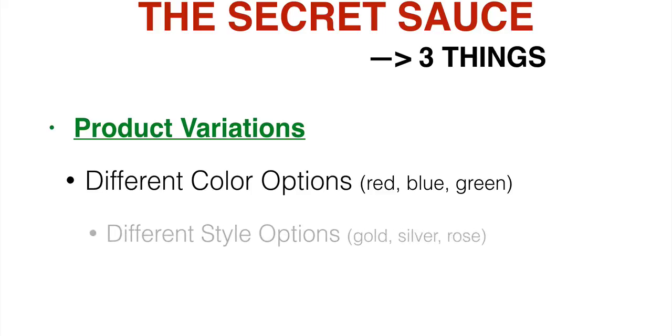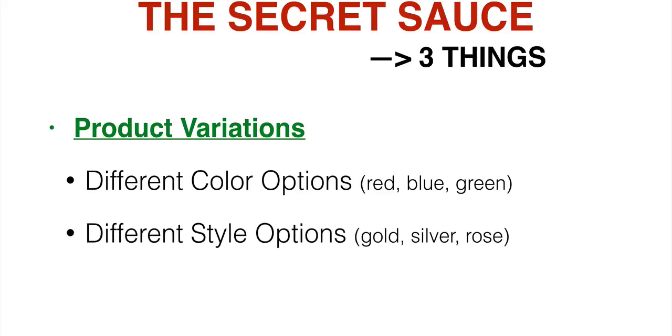Another thing is different style options. On a lot of the jewelry that we sell, we try to always find products that have a gold version, a silver version, and a rose gold version, because people might buy all three. For instance, I really like rose gold jewelry, right? But not all of my watches are rose gold. I also have a silver one and a yellow gold one.